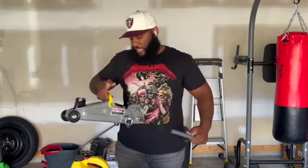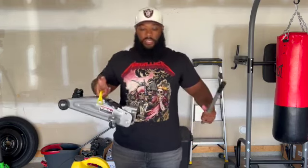So, my first thing. Secondly would be a portable jack. This portable jack is rated for 2 tons. I'm not sure of the name of it. Tech, that's whoever makes it. But I've used it plenty of times when I've been doing work on my vehicles at home, though I've never had to use it outside of my home.